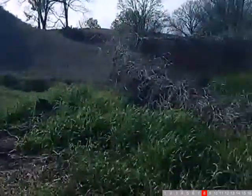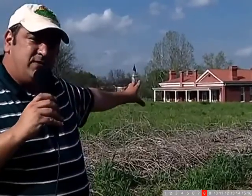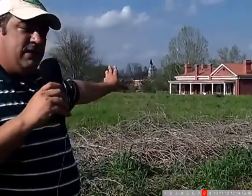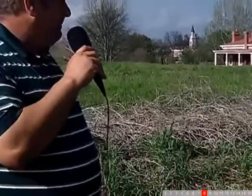Now, the property that we're on right now is Confederate Memorial Park. It's owned by the Sons of Confederate Veterans, a national organization out of Columbia, Tennessee. And this is part of the battlefield here as well. But what you see behind me is the Horner home. This was General Sullivan's headquarters during the Battle of Helena, the morning of July 4th, 1863. In fact, over 200 Confederates were taken prisoner right here at the back door of this house. Now, this is going to play a very significant role during the Battle of Helena 150 on May 25th.